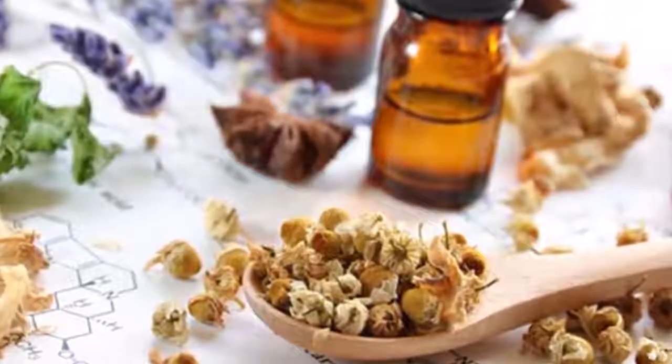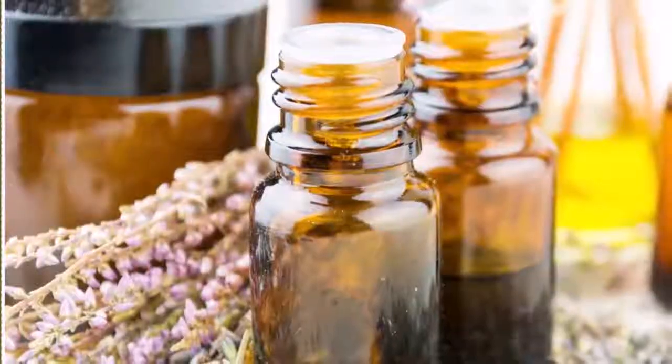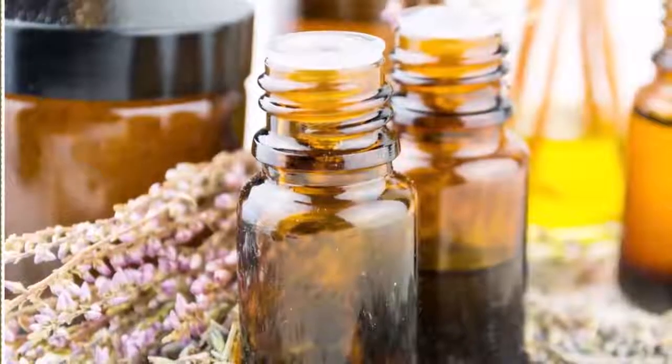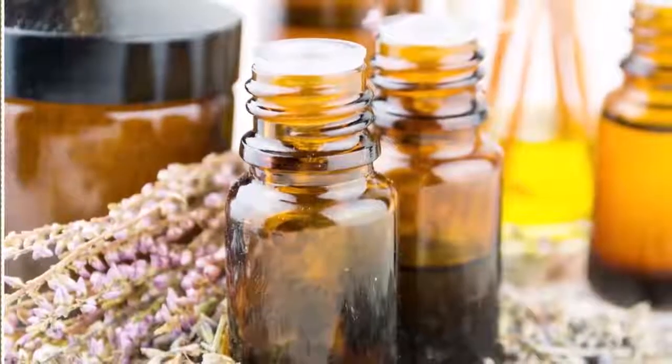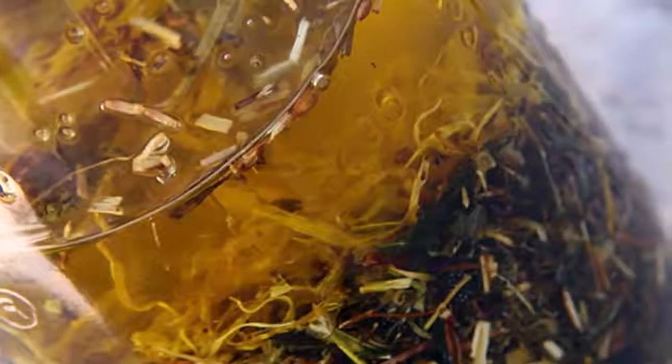Diffusing thieves oil. It can purify the air in your home, eliminate odors, and support your sinuses and lungs. In an essential oil diffuser, diffuse 15 to 20 drops of thieves oil for 15 minutes, 3 times a day. This will strengthen your sinuses, lungs, and improve your respiratory system.